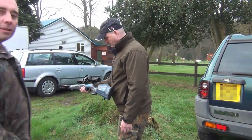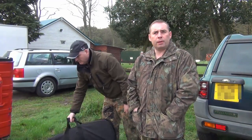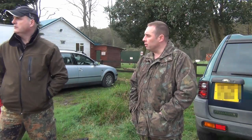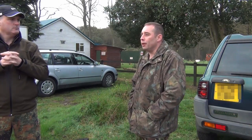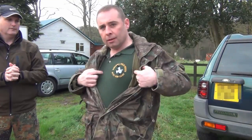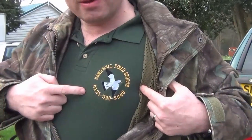That'll be quite good because I'll be shooting my Sandwell Field Sports Imp in both rounds, and then Davey's got his Sandwell Field Sports Chieftain. You've got your 97. What are you shooting? 97. And another Sandwell Field Sports 97. So there's going to be quite a lot of Sandwell Field Sports rifles on show today, and a bit of advertising, Tony. A bit of a plug. There we go, Sandwell Field Sports.